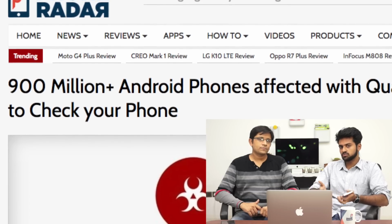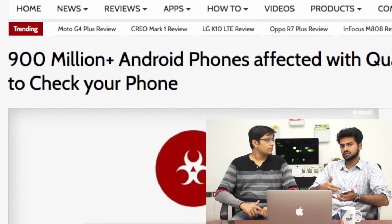Essentially, with the help of this, the attackers will be able to access your smartphones. They'll get root access basically, and they'll be able to play around with your smartphone. They can use your hardware.